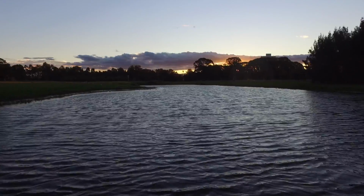Pretty nice spot. It's right next door to Cody's Karate, so I just love coming here. It's just beautiful. I get the sunset, and it's going to be a cracking sunset today.